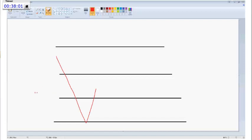The next thing that we want to ask ourselves is how fresh is it? Now, when I say fresh, I don't mean whether it hit it yesterday or a day before. What I mean is how many times has this level been used?